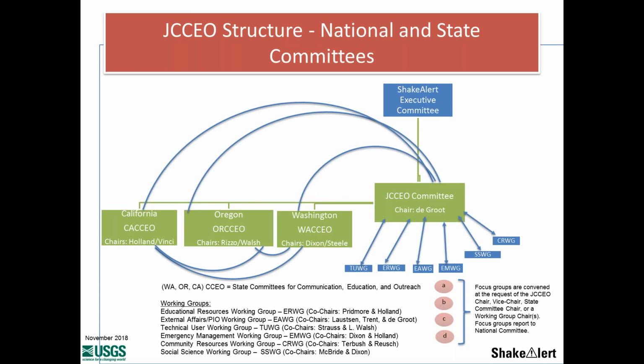I'm going to also put in a plug for Danielle, who is our host today, because she actually is very much involved with ShakeAlert at this point, and I'll let you know a little bit more about what she's doing with us in a bit. Iris in general is involved, and Danielle is our representative.